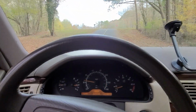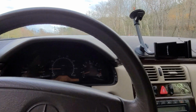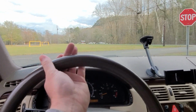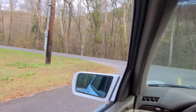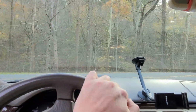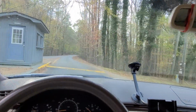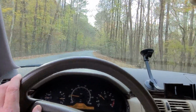Get my seatbelt on. It's 68 degrees today. It's 2:31 in the afternoon, this Sunday afternoon, November 22nd. 68 degrees. I mean, people are out here at the river and the lake today, doing a little fishing and spending a little time with the family.